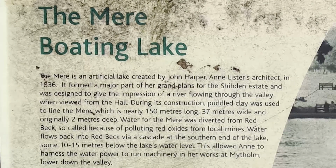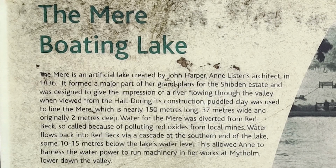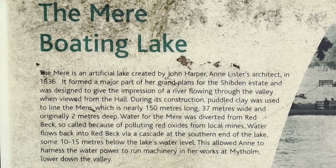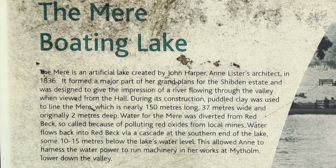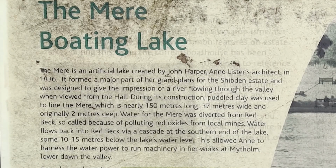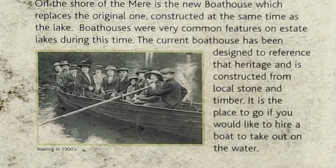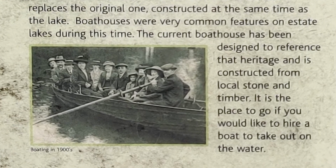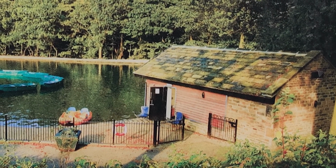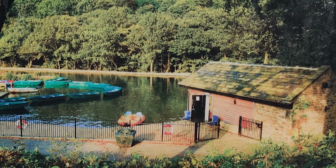Water for the mere was diverted from Red Beck, so called because of the polluted red oxides from the local mines. Water flows back into Red Beck via a cascade at the southern end of the lake, some 10 to 15 metres below the lake's water level. This allowed Anne to harness the water power to run machinery in her works at Mitham, lower down the valley. On the shore of the mere is the new boathouse, which replaces the old one, constructed at the same time as the lake. Boathouses were very common features on estate lakes during this time. The current boathouse has been designed to reference that heritage and is constructed from local stone and timber. It is the place to go if you would like to hire a boat to take out onto the water.